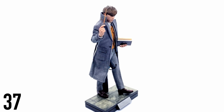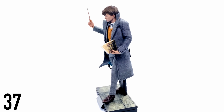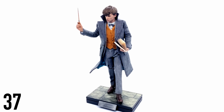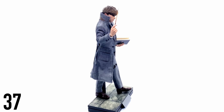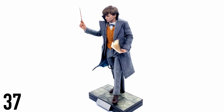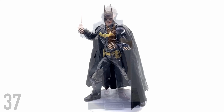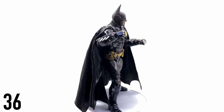Therefore, at number 37, we have Newt. Another really good release, a bunch of accessories he does come with, but due to the lack of continued support for the line, I do think that these two figures from the Fantastic Beasts films sit about here on the list. Coming in at number 36, we have a figure that we've seen a couple of times before.